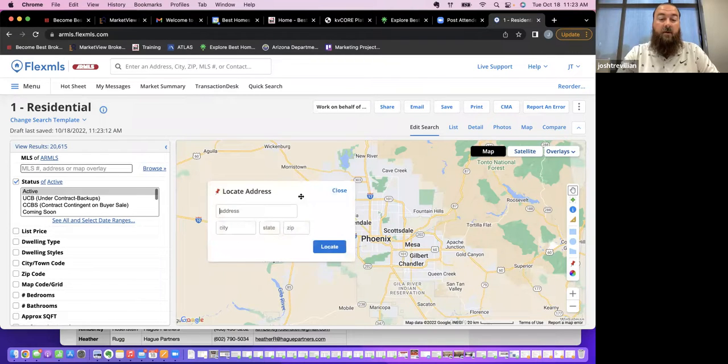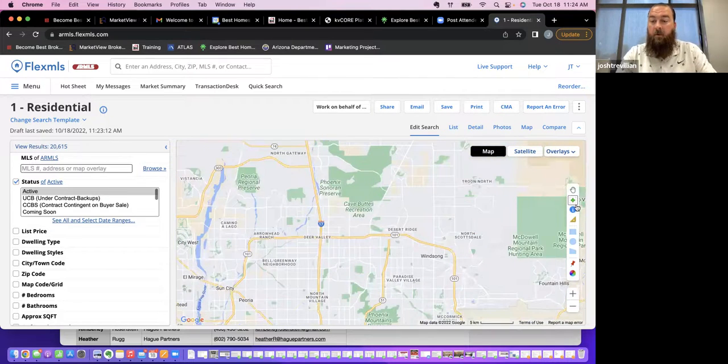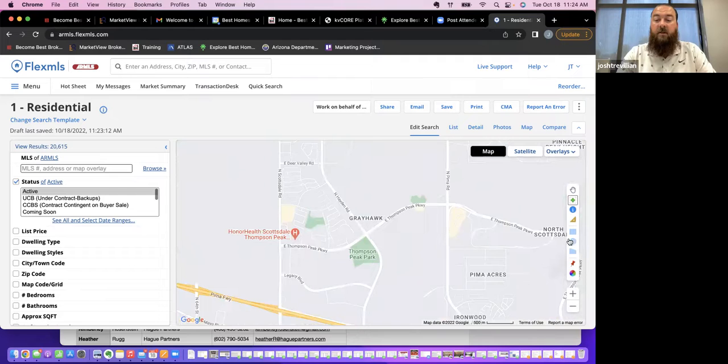You can do like an address locator, things like that, but I don't really ever play with these here. Here's your status, so you can update your color legend if you want. I don't really play around with those very much. This here lets you measure. You can do a measurement if you want. And then I don't know what this green thing does. Little box. Oh, it lets you kind of tone in on the little box there. So focus in on these three here. They really help you out.